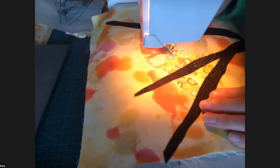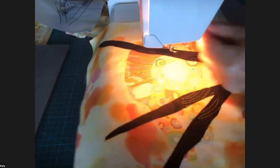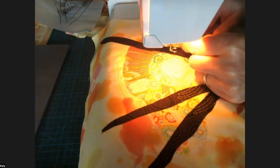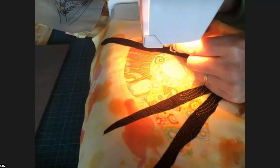What I didn't do, which I would have done, I might show you quickly what I would have done with the branches before doing this, had I had a bit more time. But anyway, I'm going to re-thread now with a darker thread that goes more with the tree trunks, and just show you that I would have put a bit of texture into the tree branches before doing the sun. So I'm just going to show you that.